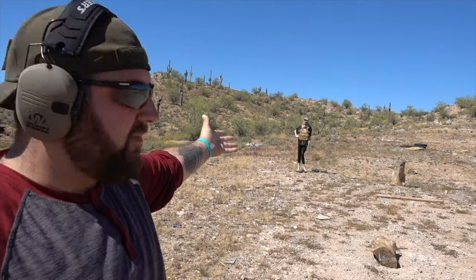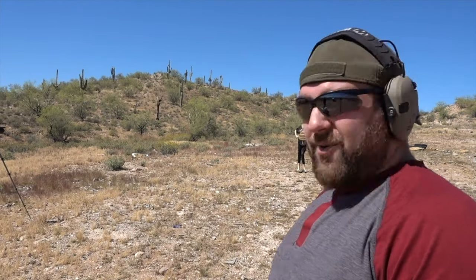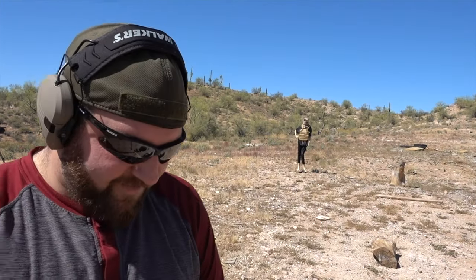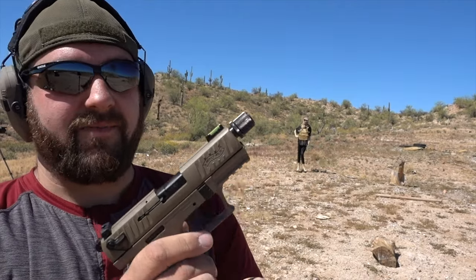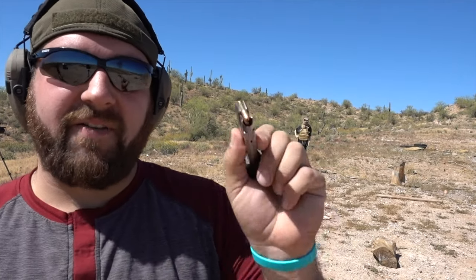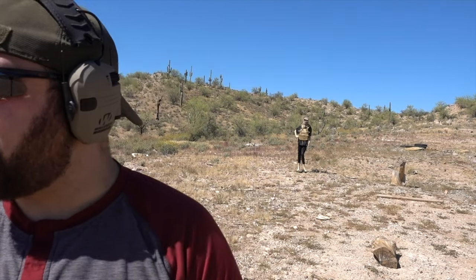There's Bala, our assistant. And, well, we're going to start. So what I'm starting with right now is the Walther P22 Tactical, new style. And I'm shooting some 35 grain CCI mini mags. I'm going to shoot it right at her torso. Let's give it a shot.